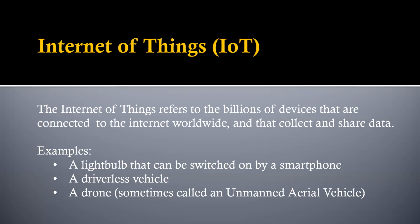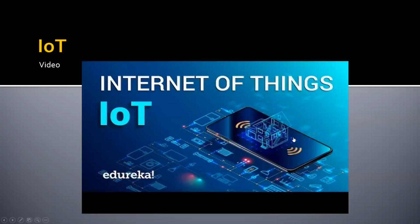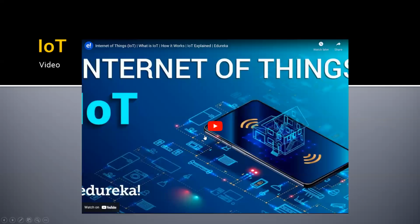All right, so we have drones and we have driverless vehicles. Internet of Things is kind of exciting. I think that goes along.